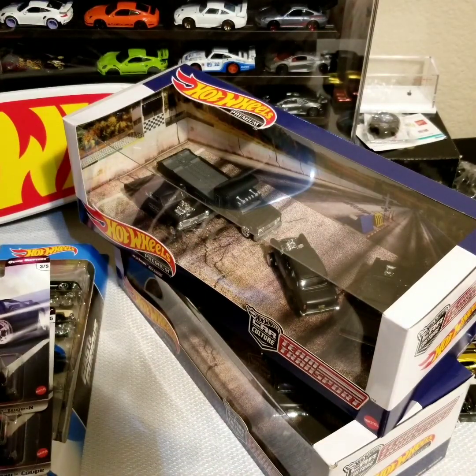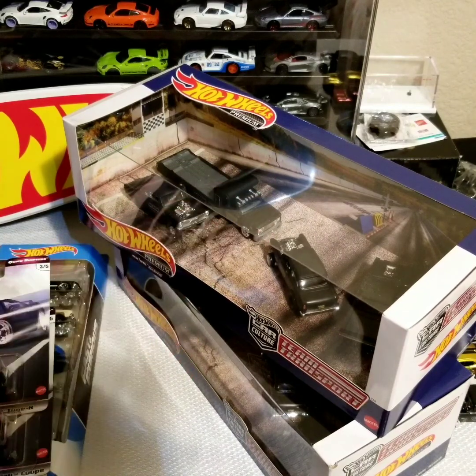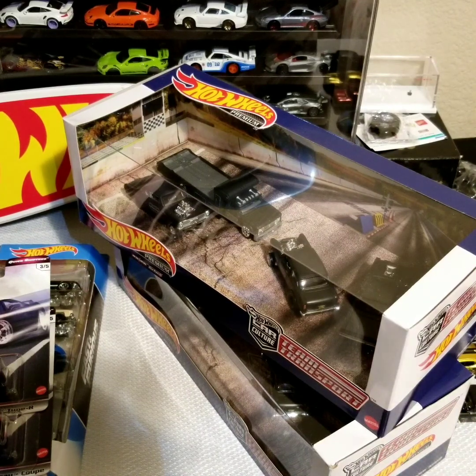Must have got there right when they stocked, because it was probably about 5 or 10 minutes after they opened, but found four of the Black Hole Gasser box sets. And just to be straight up honest with you guys, I did take all four, not for myself. I wanted one more for me, because as you can probably see right down here, I did open the one that I found, but I did want one more for me.